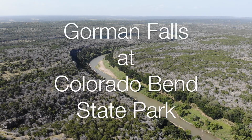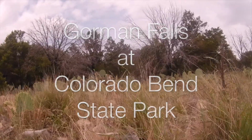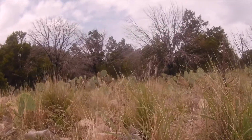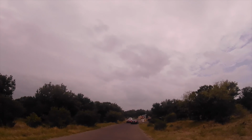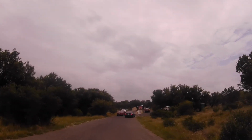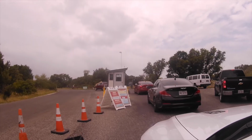Today we headed to Colorado Bend State Park to hike out to Gorman Falls. Colorado Bend State Park is about 2 hours northwest of Austin. Here we are heading into the park. We definitely made reservations beforehand, so consider doing that.